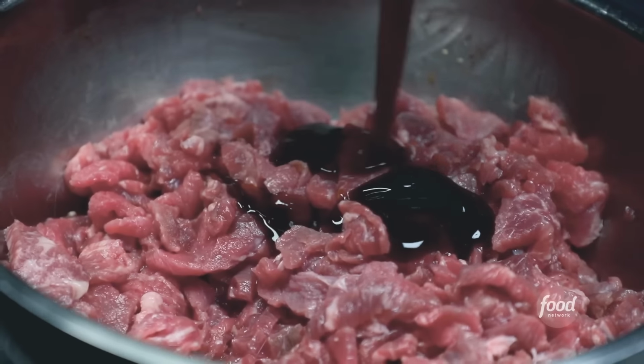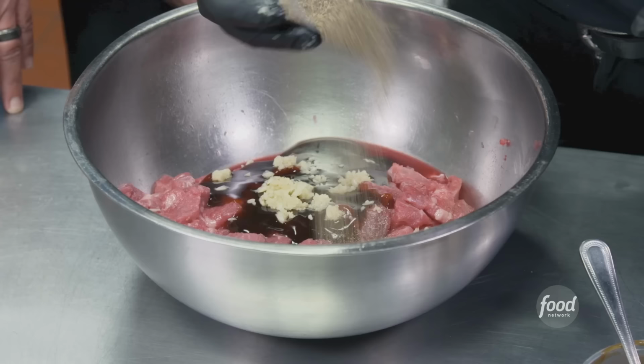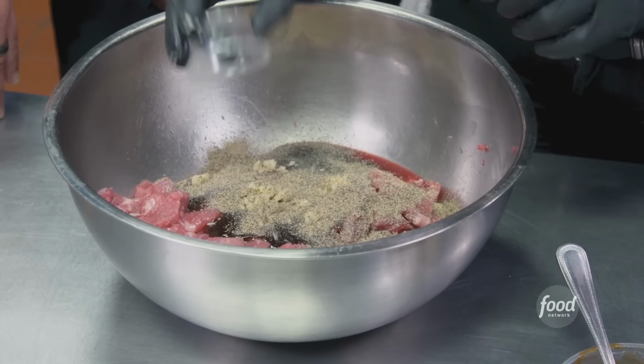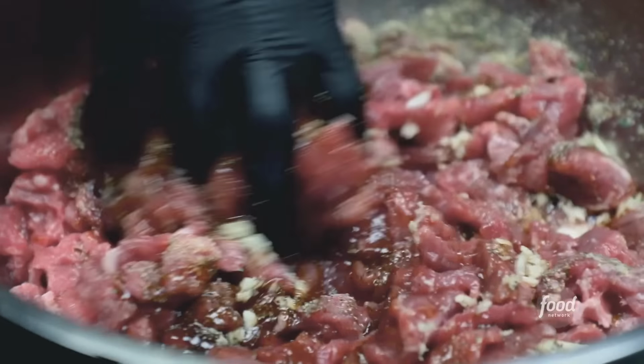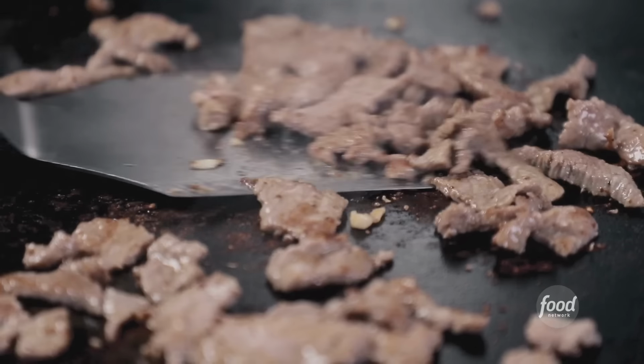Tri-tip, oyster sauce, crushed garlic, black pepper. How much do you spend a month on black pepper in this place? Oh, you know, quite a bit. Yeah, I bet. Yeah, garlic salt. Mix that together, and how long do we let that marinate? For about 15 minutes. And we'll go to the flat top and cook it off?